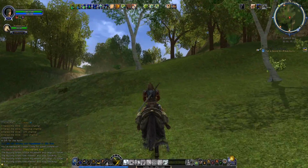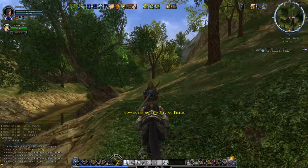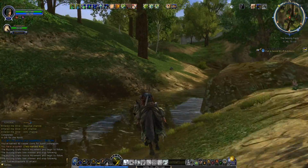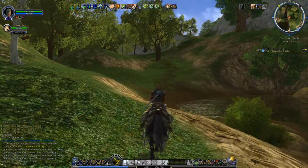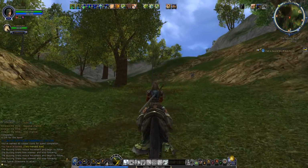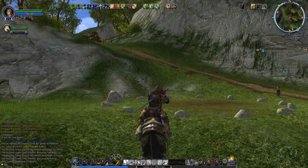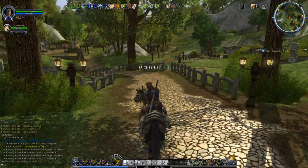So the landmark you want to look for is the waterfall. And again, if you pretty much just keep going south from Needlehole, it'll take you into Michael Delving. And let's see if we can't cross the stream here. Not going to worry about the boars. Okay, and you should come right up into the safe zone. And now we're in Michael Delving.